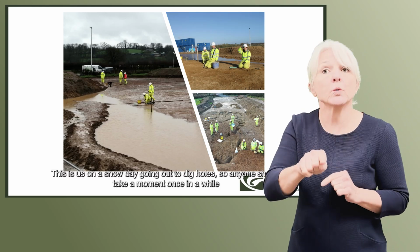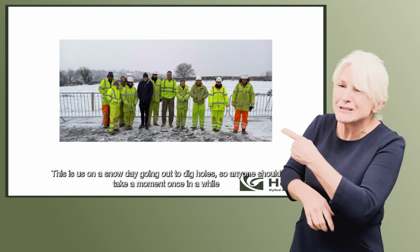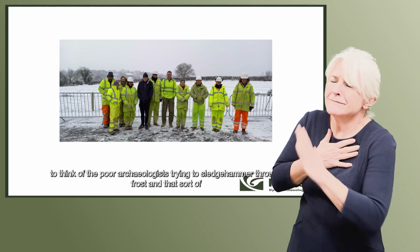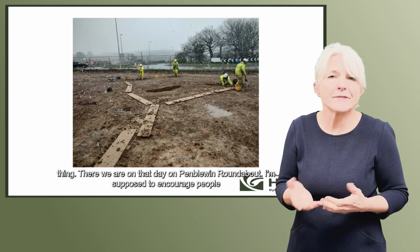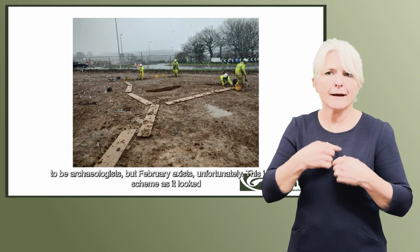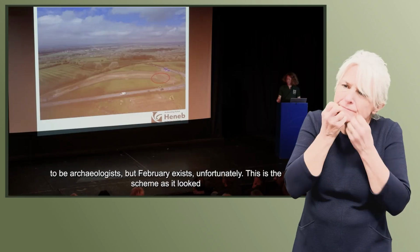This is us on a snow day going out to dig holes, so anyone should take a moment once in a while to think of the poor archaeologists trying to sledgehammer through frost and that sort of thing. And there we are on that day on Penblwyn roundabout. I was supposed to encourage people to be archaeologists, I know, but February exists, unfortunately.